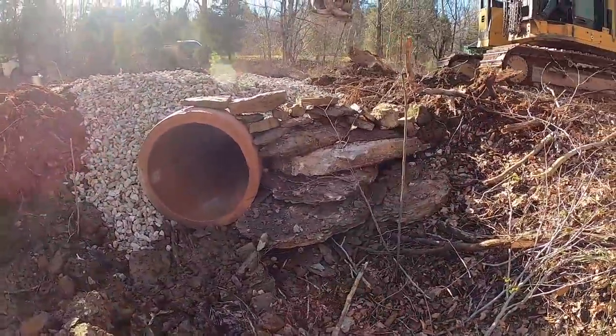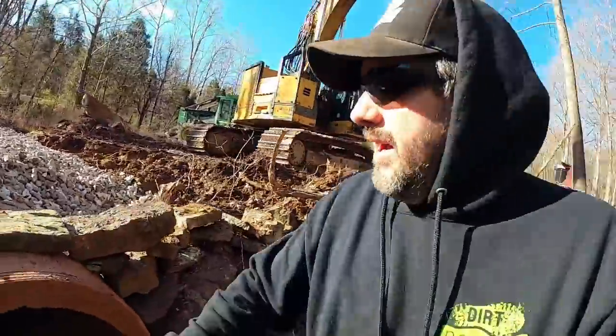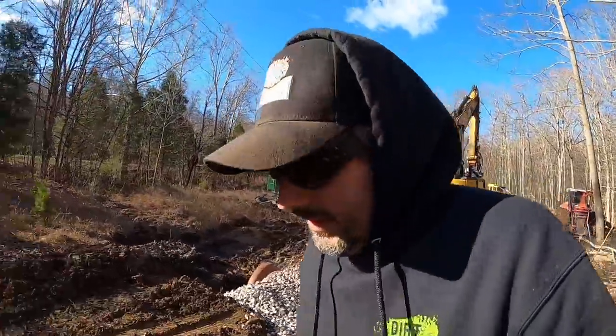Well, for my first time stacking with that thing and not really being able to see what I'm doing, pretty happy with the way that turned out. And I believe we are ready for the load of chert now. So, hopping a truck back up here. Get it dumped. We'll probably go after one more load.